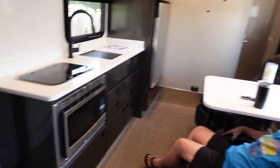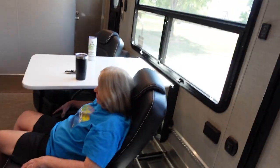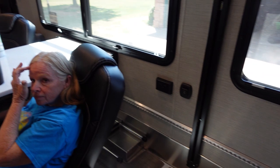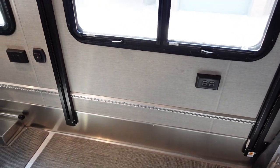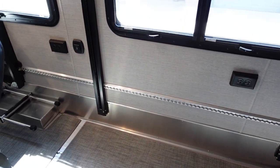We can move that table back here if we wanted to put it back here. We could move these couches somewhere else. We could put them along this wall here if that's the way we wanted. This is the way we opted to have it configured. We wanted these couches down here so we could have guests back here when our toy's not in the garage.